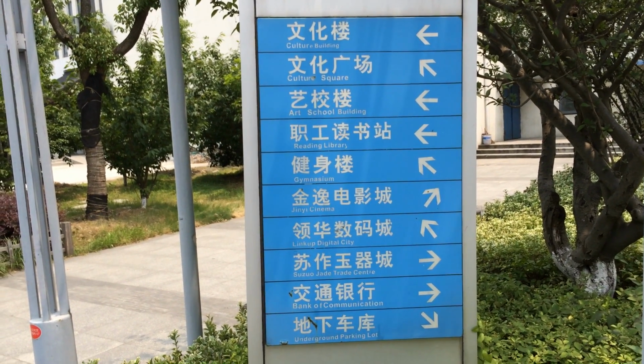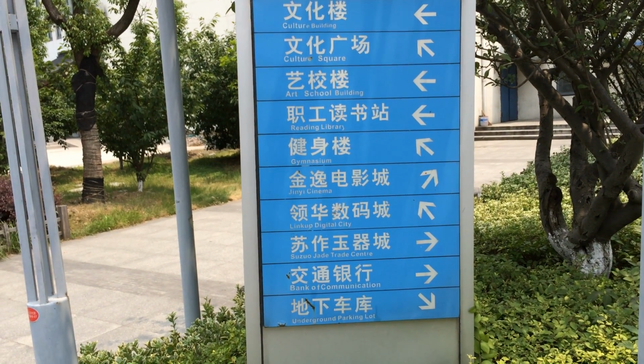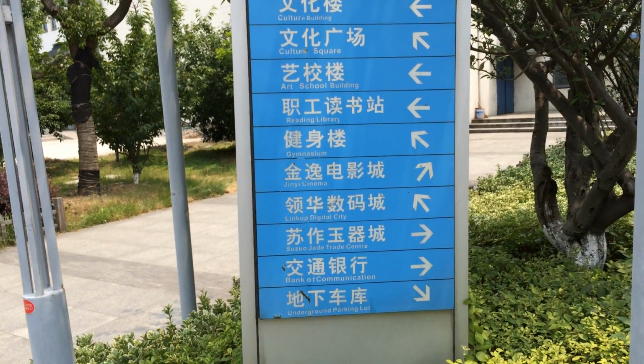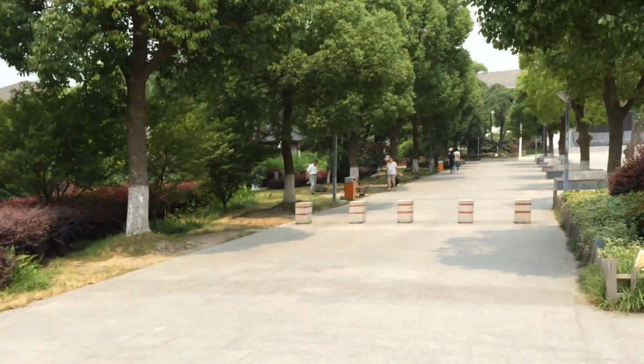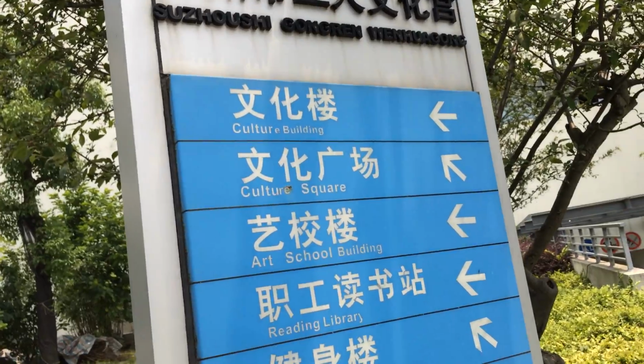It might have been mentioned on the suggested itinerary at my hostel this morning that I glanced at. Culture Square and Culture Building. I'll take a look. The rest looks like it's municipal stuff for citizens to recreate and such. I'll head to the Culture Square, Culture Building.